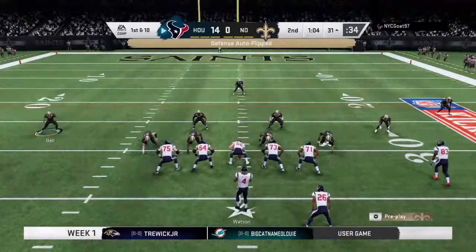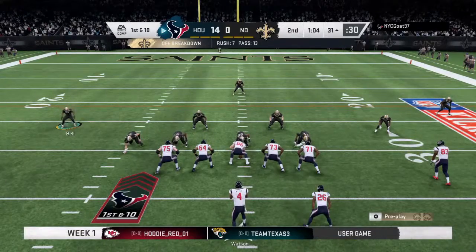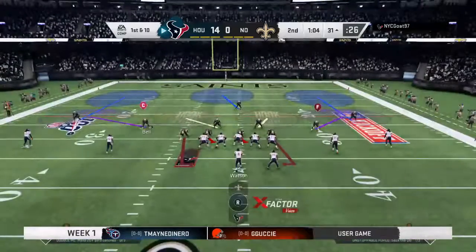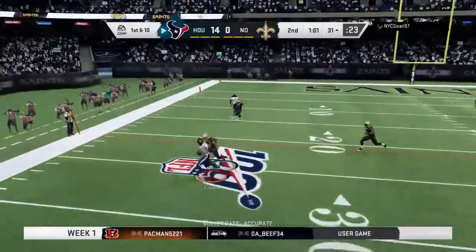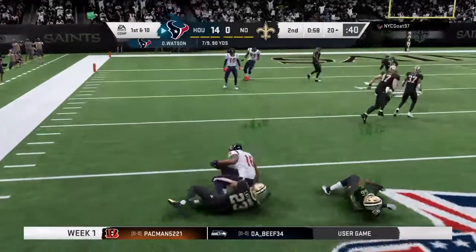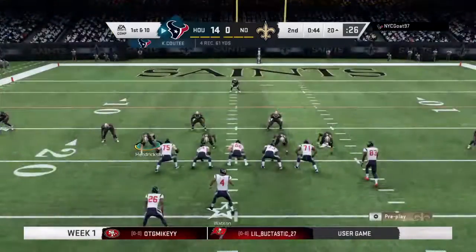Line of scrimmage, the 31 now on 1st and 10. A shotgun snap for Watson. Got an open man. It's QT. And they'll get this one down to about the 20-yard line. A pickup of 11 and a Texans first down.